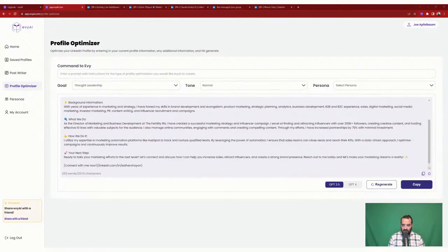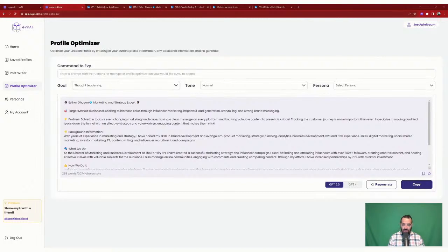The reason this is much better is because this really breaks down your profile in a way that will help you significantly. Because if people don't know what you do for a living, it doesn't work.